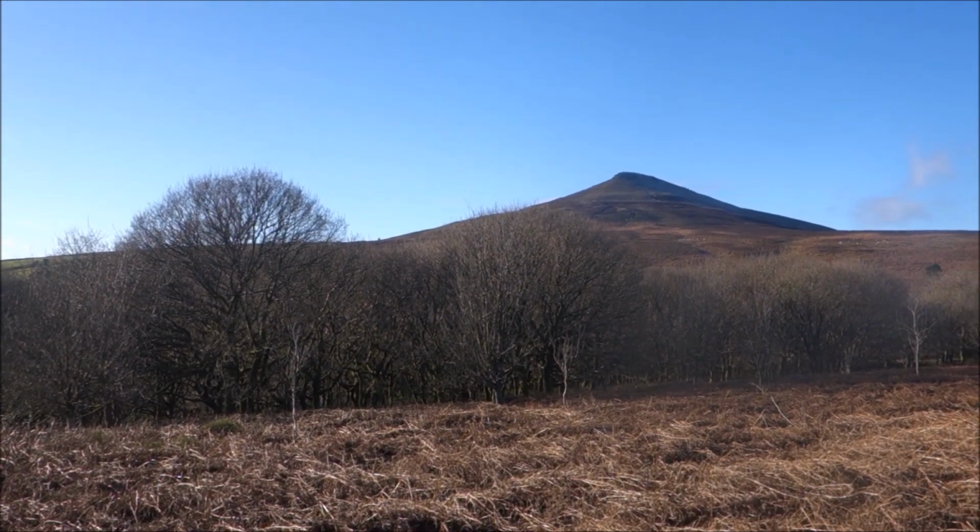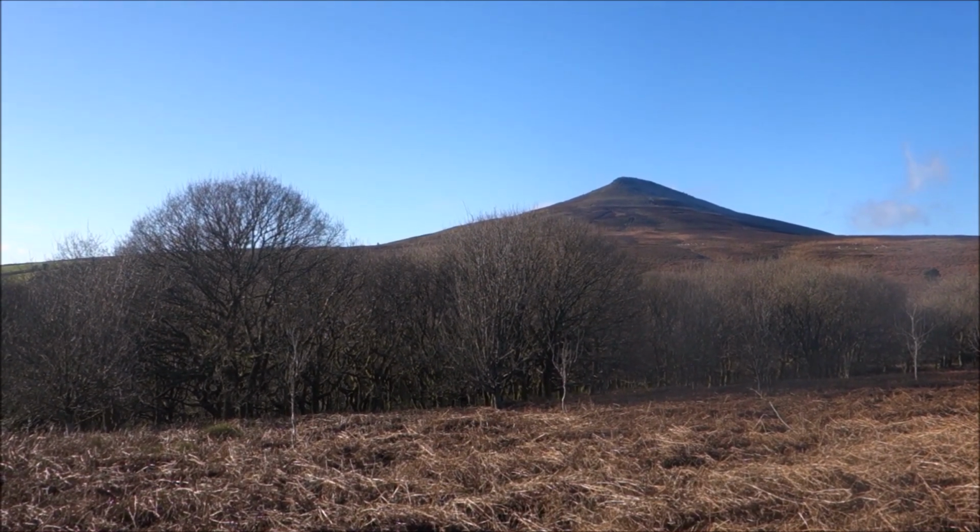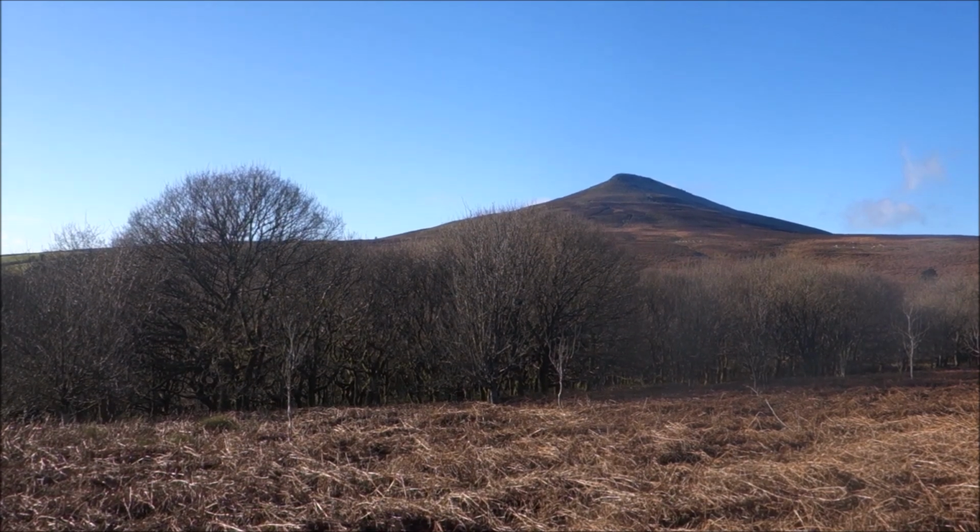Sugar Loaf, guys. The wind is picking up. Wonderful view.